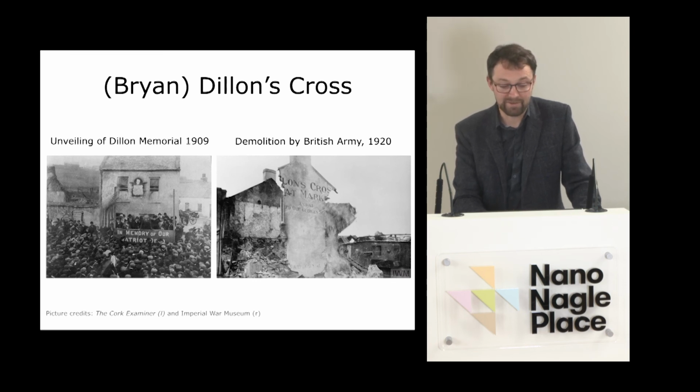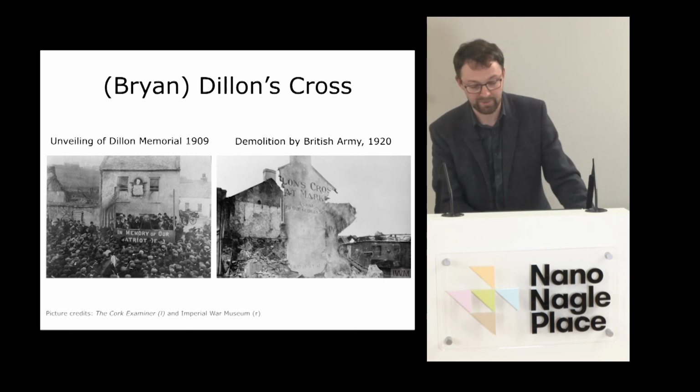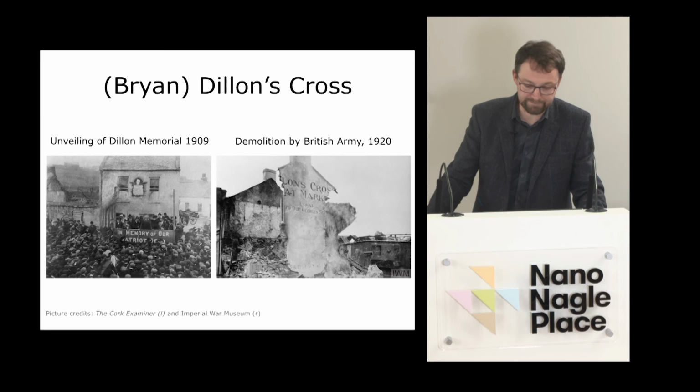Now, in fact, the tank is being used as a battering ram, and this gable wall, which you can see here on the left-hand photograph, is the same gable wall being rammed by the tank on the right-hand photograph. And you can see it says Dillon's Cross Meat Market. There was a butcher's shop in that building.